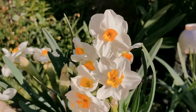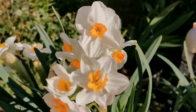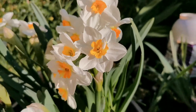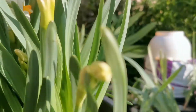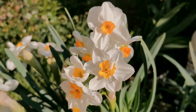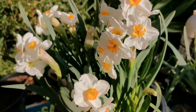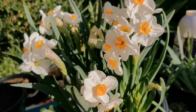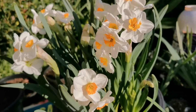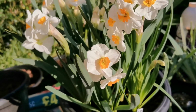However, the color, as you can see, is quite strong, very bright orange, contrasting with almost pure white petals and sepals. The fragrance is kind of floral with a hint of spicy, peppery fragrance. Again, mild, I would say mild fragrance. You can smell it from at least 5-10 centimeters distance. You don't necessarily need to stick your nose in the flower.